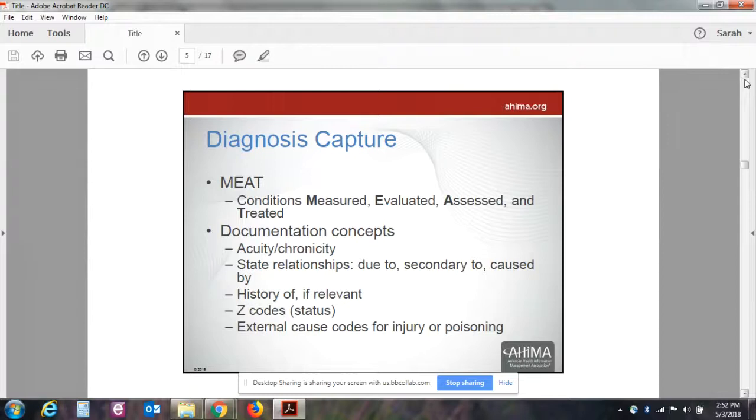It must be. And she wasn't able to authenticate where it came from, because Tammy wanted to give credit to whoever it came from. So MEET stands for conditions measured, evaluated, assessed, and treated. And yeah, I think it is really good.